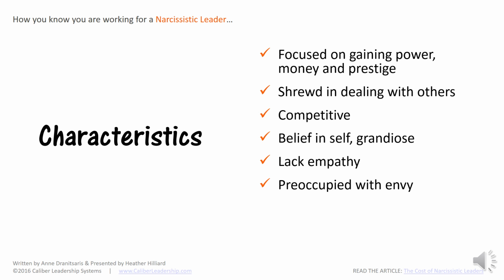However, a key characteristic of narcissistic leaders that it is important to always remember is that they are able to develop new behaviors. This is important to always keep in mind because while it may be challenging for them to do so, and certainly it takes work for those of us that are supporting their development, it is possible.